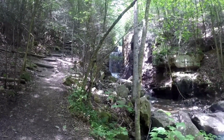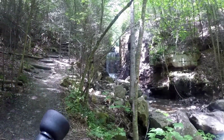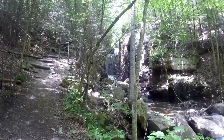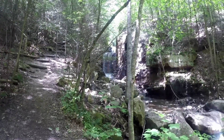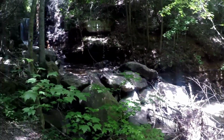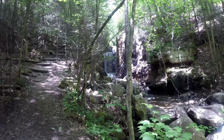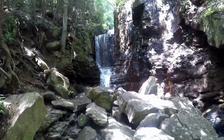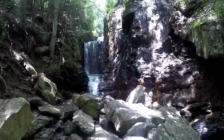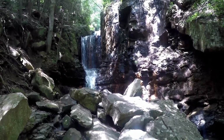Falls, is it one? 1, 2, and 3. I think this is the best shot that I want to get right here. Alright. Like that, you guys, I got a better shot. We're not going any further than that, though. That is beautifulness!